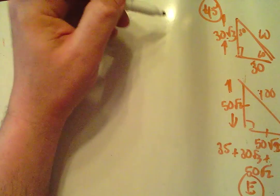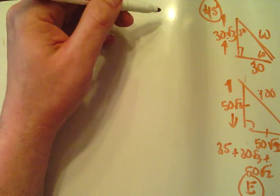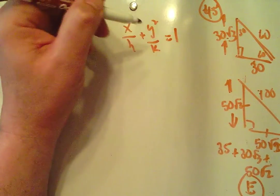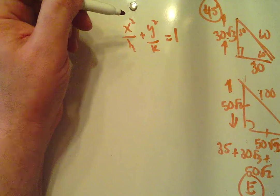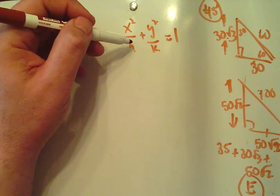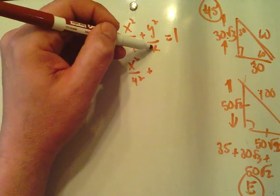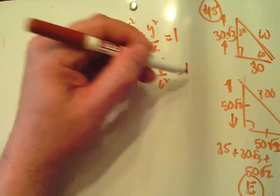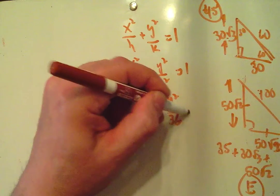Okay, 46. Yeah, so I don't think you've done ellipses, which is definitely a skip then for you. The formula for an ellipse is x squared over h plus y squared over k equals 1. Oh, and I see, what is the approximate value of n? Okay, so I can build the equation here where h is the distance from the center to a horizontal point. So x squared over 4 squared. And k is the distance from the center to the vertical point on the ellipse. So y squared over 6 squared equals 1. And I get x squared over 16 plus y squared over 36 equals 1.